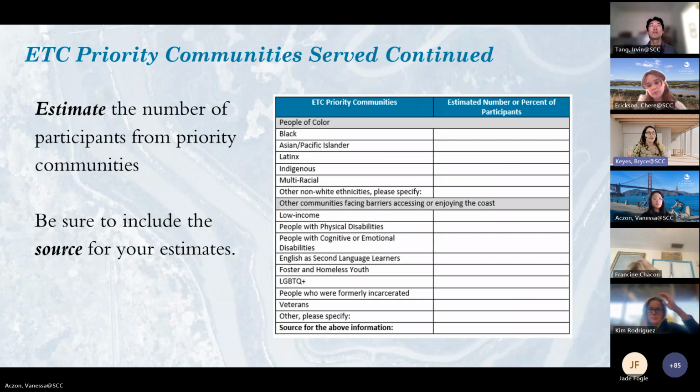All right, in the table here you'll estimate the number of participants you expect to serve from an ETC priority community. Please include the source for your estimates, such as school district free and reduced lunch statistics or surveys of your participants from previous projects that your organization has run. In the application instructions, we suggest a few sites that might help you define your program participants if that is helpful. So you can check out those links.